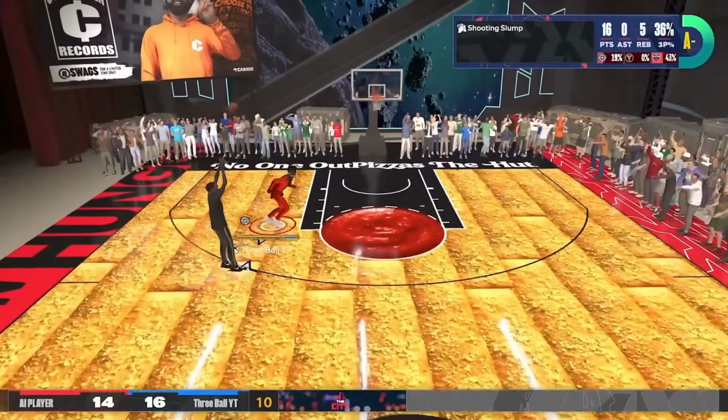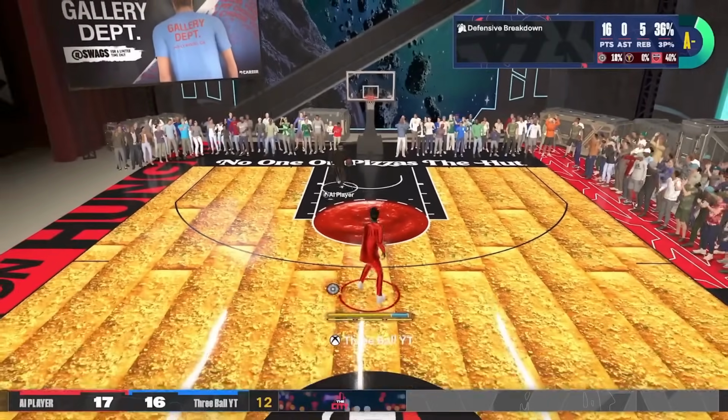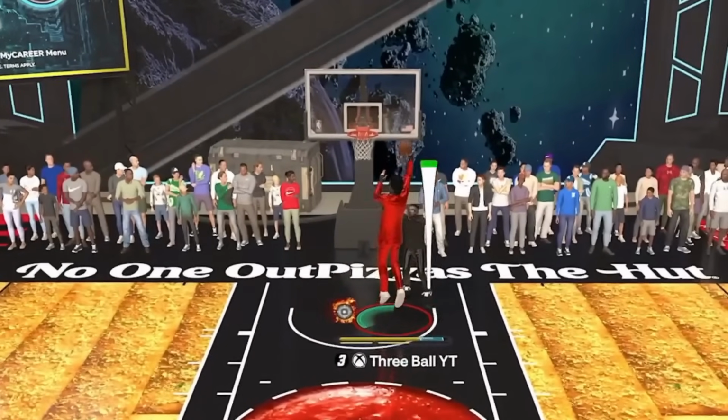I just front rimmed it. Yo, I'm about to lose to an AI. If he makes that, yo, this AI is tapped in, bro. I'm down 16 to 17 right now. We're just gonna get in this post and try to post them up because I can't shoot right now for some reason on this AI. He's contesting everything. Come on, post him out the way and push him out.